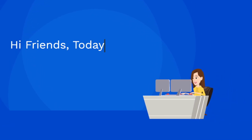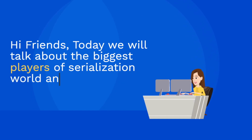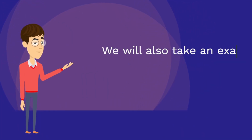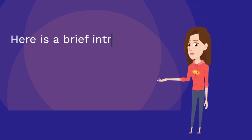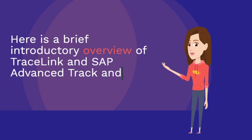Hi friends, today we will talk about the biggest players of the serialization world and compare them. We will also take an example to understand how these solutions can work. Here is a brief introductory overview of TraceLink and SAP Advanced Track and Trace for Pharmaceuticals, ATTP.